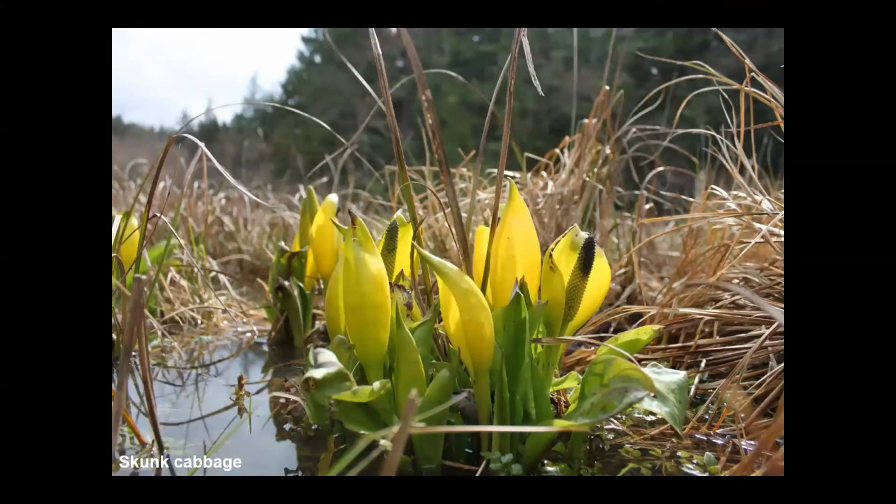I'm sure you recognize this as skunk cabbage. The flower is just beautiful on the skunk cabbage. The odor is something that is an acquired taste, whether or not you enjoy the odor of a skunk cabbage.